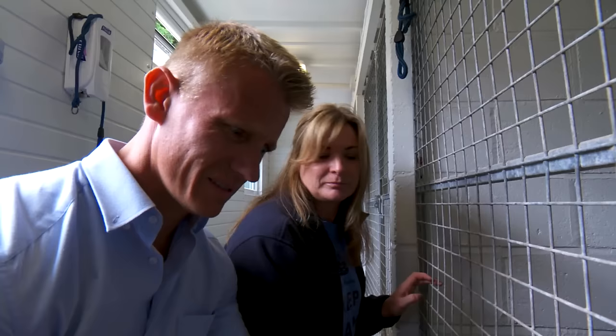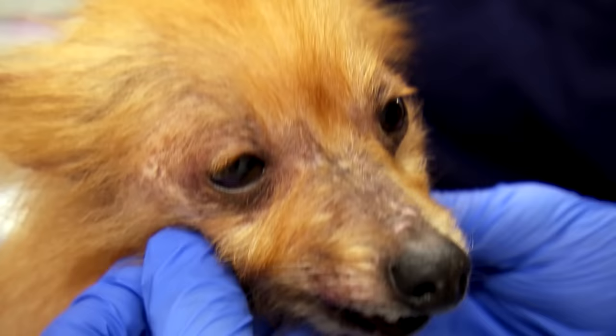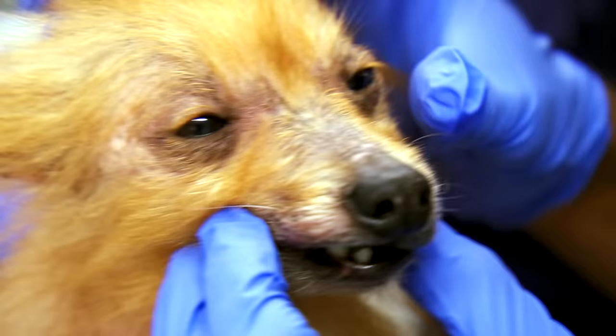But first... They all look horrific, don't they? Their fur is in patches and tatty or even non-existent. Oh my God. This poor thing, what happened to her? Hi, sweetheart. We have virtually no history on this dog whatsoever, so we have to piece it together ourselves. So you're gonna do a full exam for me, tell me all the issues that you find and how best we're gonna treat them.